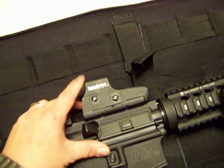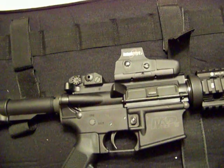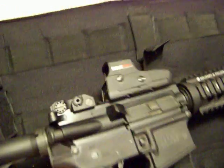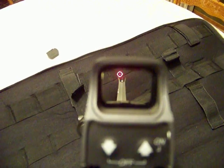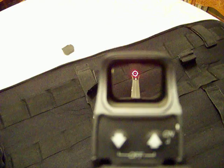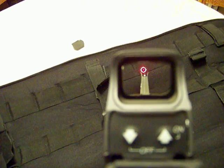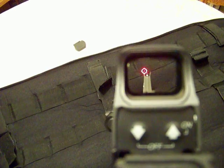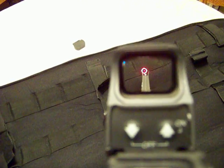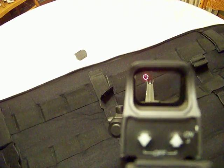So I guess it's not as rugged. I'm not in the military. I don't roll around in the dirt. So not a real big concern for me. It functions the same. So no problems or complaints there. Holds zero very well. Very accurate, 50 to 100 yards out. It was definitely worth saving the extra couple hundred dollars. I picked this one up for a couple hundred dollars. Your pricing may vary, but should be right around there.